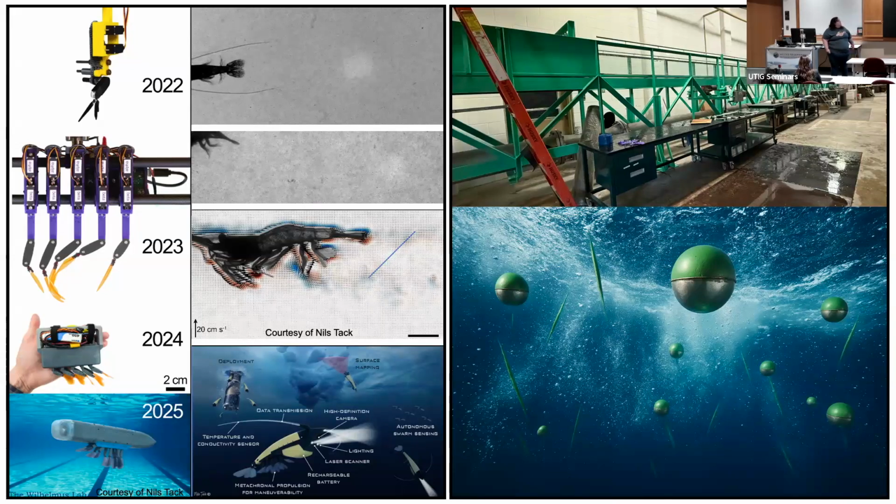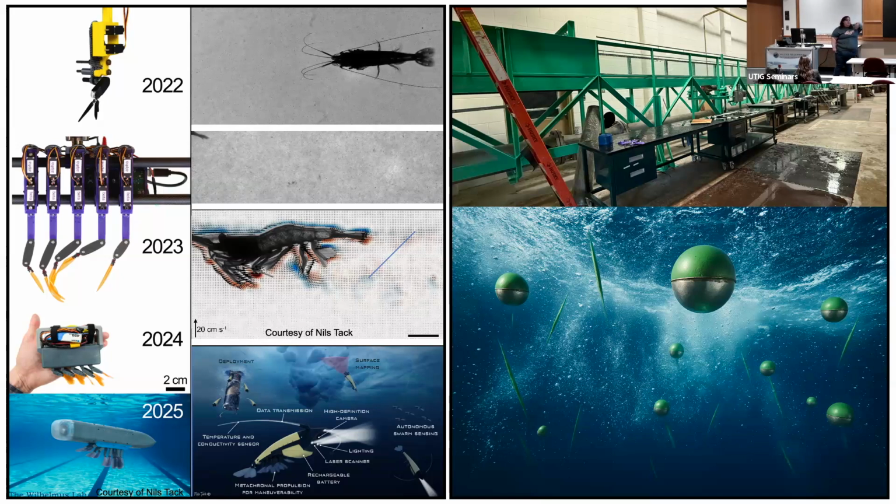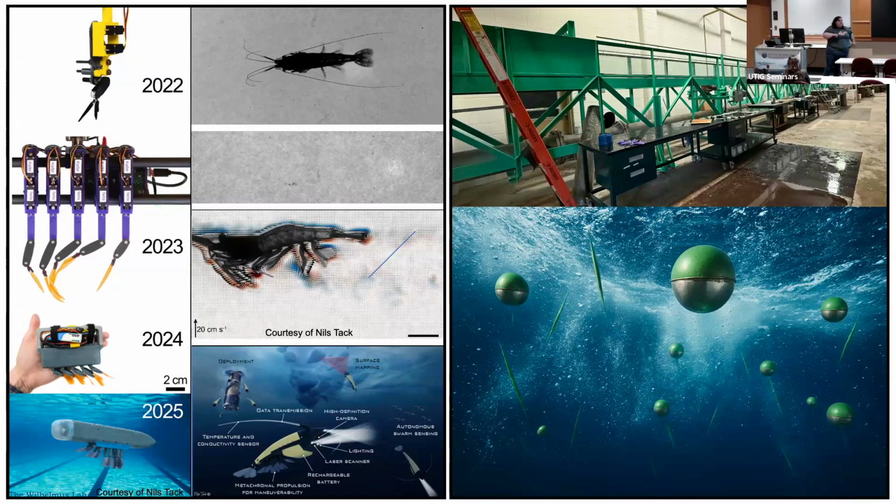It's all based on shrimp, and you can see various shrimp swimming. At the top, you have a top view of shrimp. You're going to notice that their legs intermittently appear. This is because during the power stroke, they amplify the area of their legs to make sure that there's enough area. And then during the return stroke, they tuck them in to reduce drag. I'll go more into this. I just wanted to give you an overview.